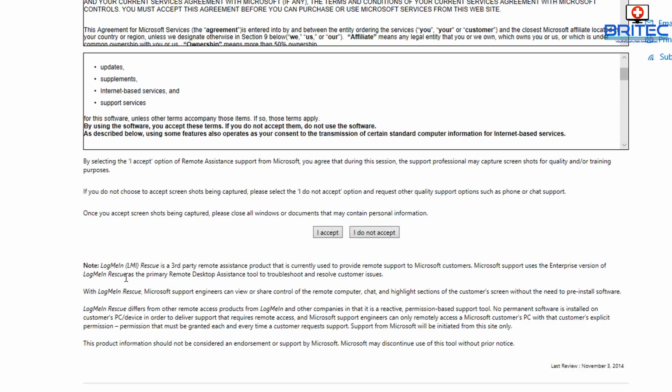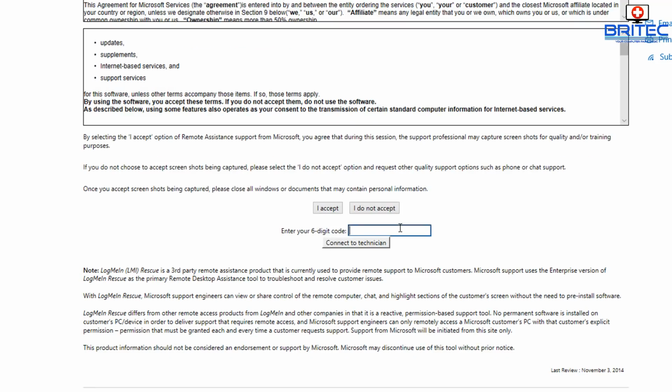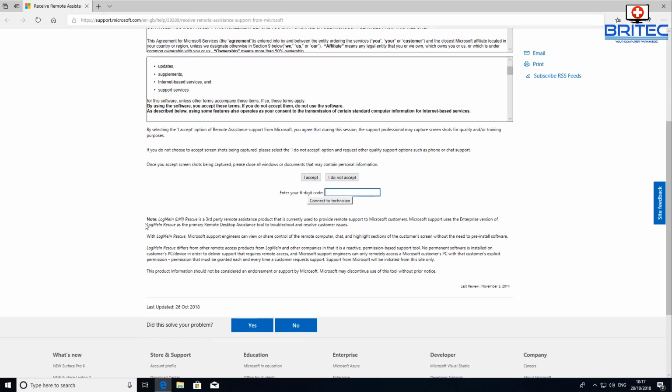Now, you also notice there is an accept button there, and this is to accept their terms and conditions. But if you look down on the list there, it says note, LogMeIn Rescue is a third-party remote assistance product that is currently being used and provided by remote support to Microsoft customers. Microsoft support uses the enterprise version of LogMeIn Rescue as primary remote desktop assistance tool to troubleshoot and resolve customers' issues. And when people start reading this, it's going to pull them in and convince that person that it's actually a Microsoft technical support person on the other end of the phone.